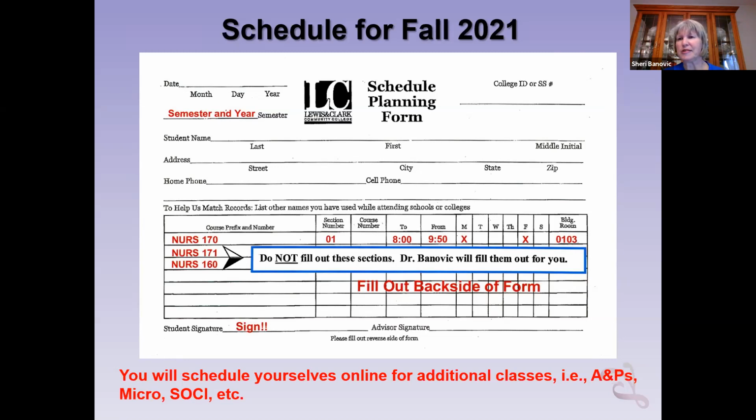Oh, leave a day open for clinical. Your clinical will be either Tuesday, Wednesday, or Thursday, so you have to leave your morning open for clinical, okay? Don't schedule all your other classes in there and leave yourself no morning for clinical. We'll have to move your schedule. So keep in mind that either Tuesday, Wednesday, or Thursday morning has to be open so I can schedule clinical.